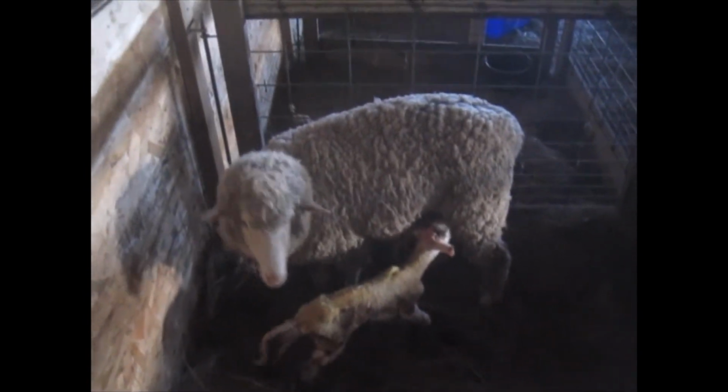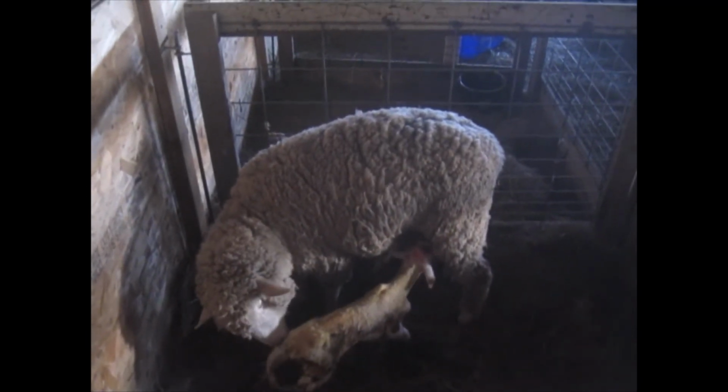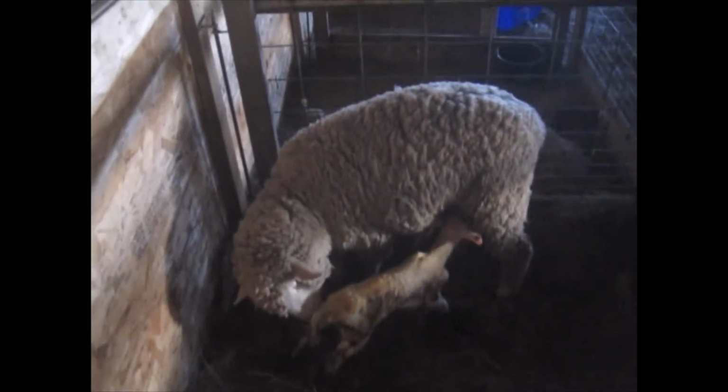It's been about 10 minutes and it looks like the baby's already on a teat without my help. I'm gonna go down and double check though, just to make sure. There we go, that was all by herself. I just watched her do it. And Miss V's being really good.